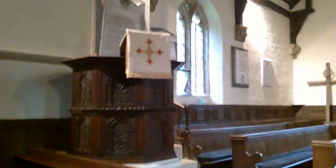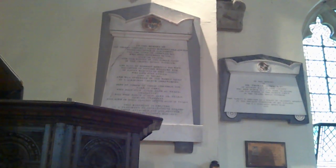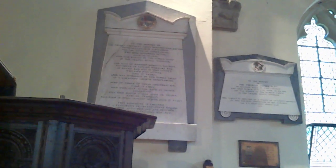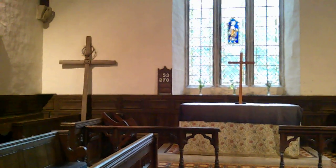So nice big Jacobean pulpit. And we have here behind it Sir Thomas Terrett Jones, Baronet, representative in Parliament for the town of Shrewsbury, died in 1811, aged 46, buried in the Chapel Royal, Windsor. So you have some of these important high status memorials. And here we are in the 17th century chancel.